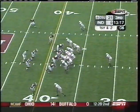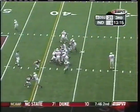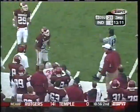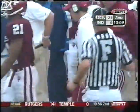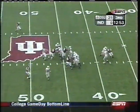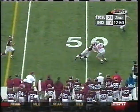Single back set. Give it to Ross. He got the first down at the 46-yard line. Lydell Ross, usually tailback by committee. Play fake here. Krenzel has a man open, number 80, Ryan Hamby.